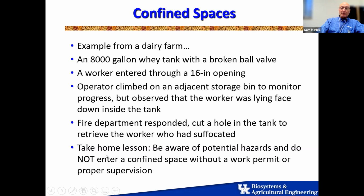But the take-home lesson was to absolutely be sure of all the hazards that would be in that type of environment, and not to enter the space without a work permit or proper supervision. That would be the case in any commercial operation. And what we can use on the farm are those guidelines in managing our operations on the farm.